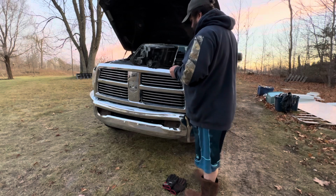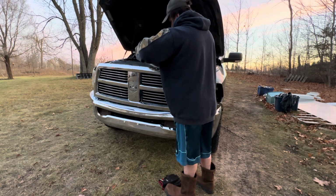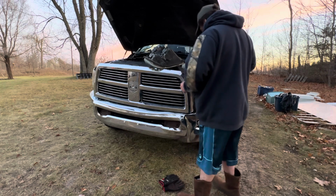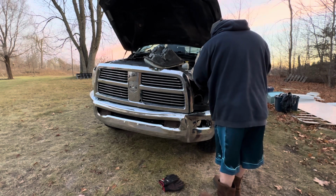Okay, got that out of there. So, took the headlight down. Put this in there. Let's see if it works. Probably does, but I don't know.